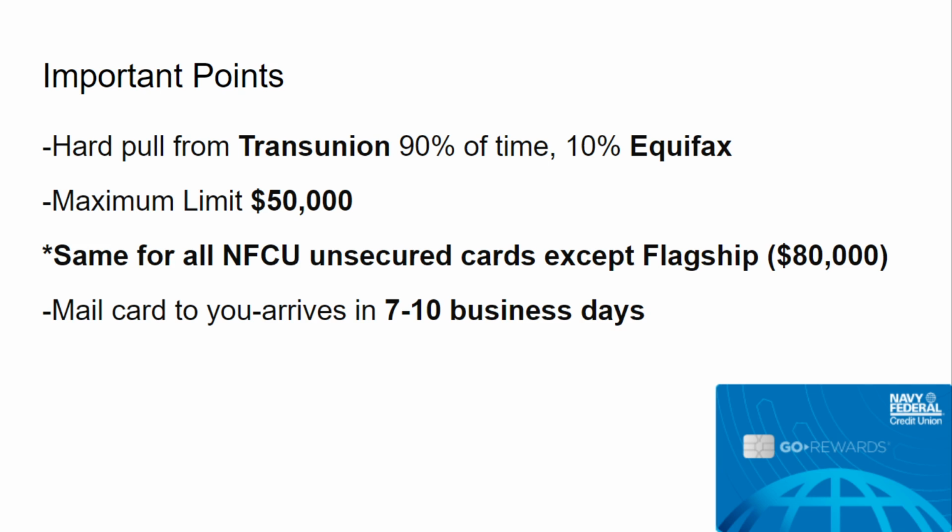I did have one rep tell me, though, that it's typically 50-50, TransUnion or Equifax. But most of the people I've talked to and most of the other content I've seen says it's probably going to be TransUnion. Now, the maximum limit on this card is $50,000.